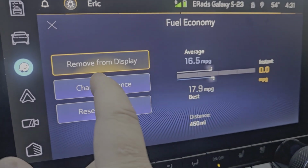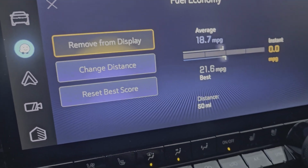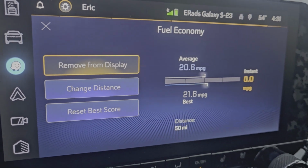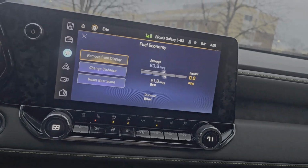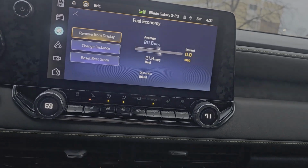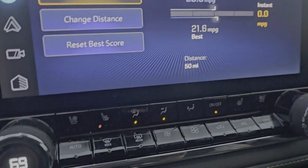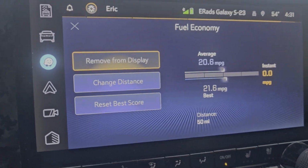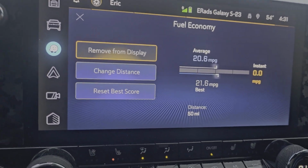You can see, change the distance for 50 miles, save it, and I have an average of 20.6 for the past 50 miles, which probably goes a long way to explain my 17.5. With the WindBooster in, it was 1 mile higher than that for the past 50 miles.